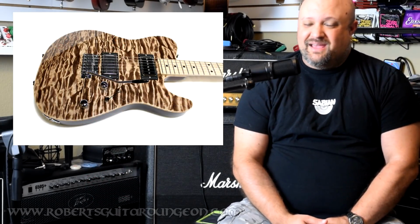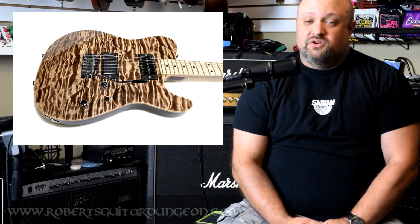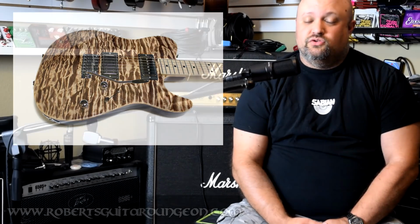I particularly like the Drop Top S and the Cobra models. Go play one of those guitars. If you're wondering what you're missing, I bet you don't look back.